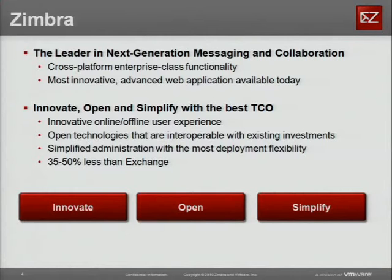From an innovation perspective, as we see trends in customers deploying SaaS applications, more browser-based applications, our goal in innovation is really to provide an end-user experience online, offline, any kind of device, any platform, anywhere kind of access with the capabilities that we deliver in our product.